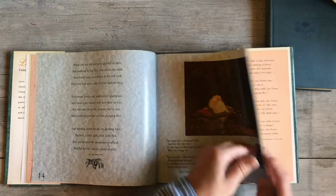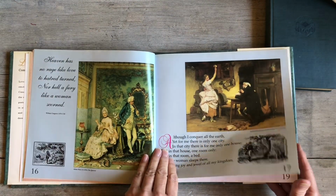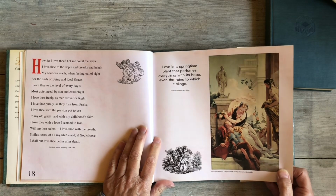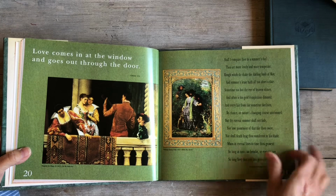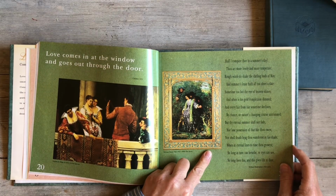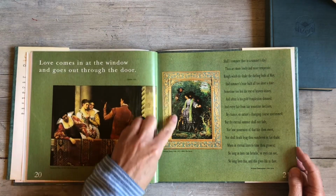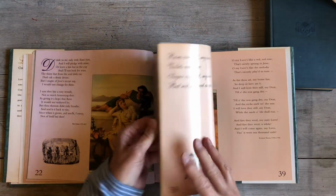Lovely lady there. I mean, it's a romantic age, wasn't it? And romanticism in art was very, very popular at that time. Oh, gorgeous. Not sure what's going on there, but the secret. Oh, I see. So she's being spied upon. Okay, anyway, you get the picture.